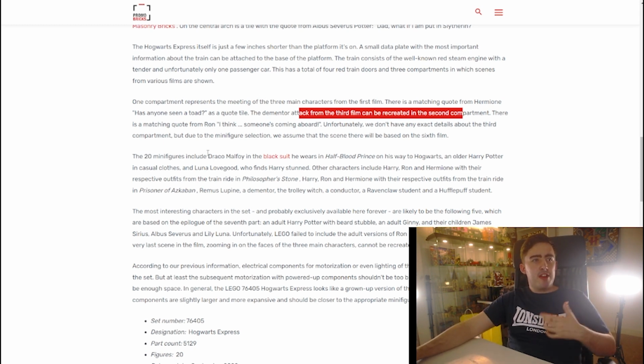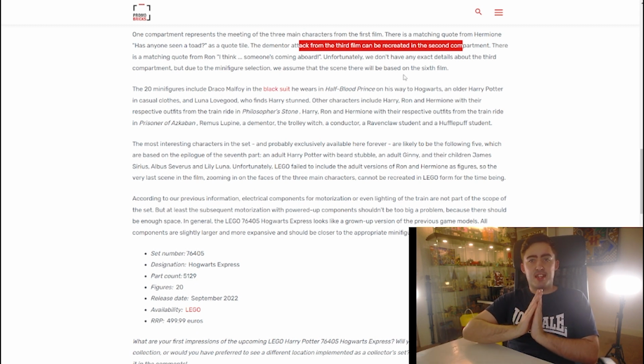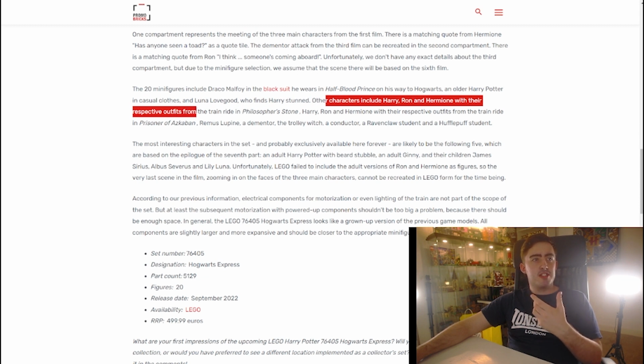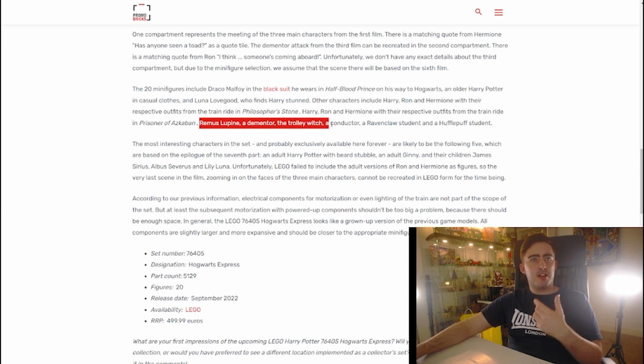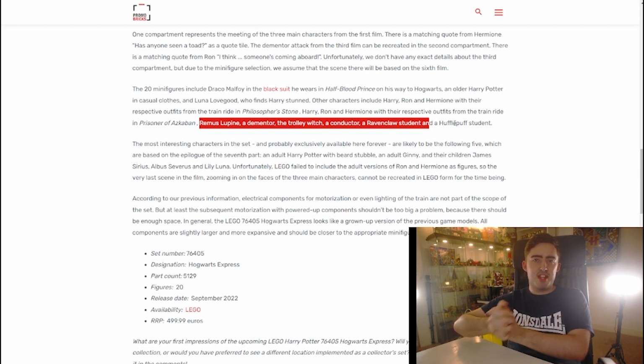So, the 20 minifigures include Draco Malfoy in a black suit, like I just said, an older Harry Potter, as he's a father in his casual clothes, and Luna Lovegood, who finds Harry stunned. Other characters include Harry, Ron, Hermione with their respective outfits from their train ride in the Philosopher's Stone, Harry, Ron and Hermione with their respective outfits from the train ride in The Prisoner of Azkaban, Remus Lupin, a Dementor, the Trolley Witch, a Conductor, a Ravenclaw student and a Hufflepuff student. So a vast variety of minifigures from multiple different films.